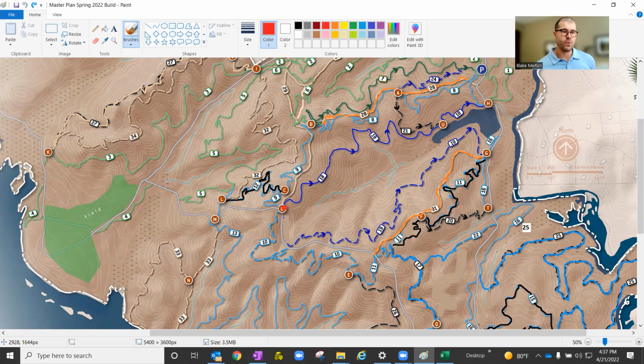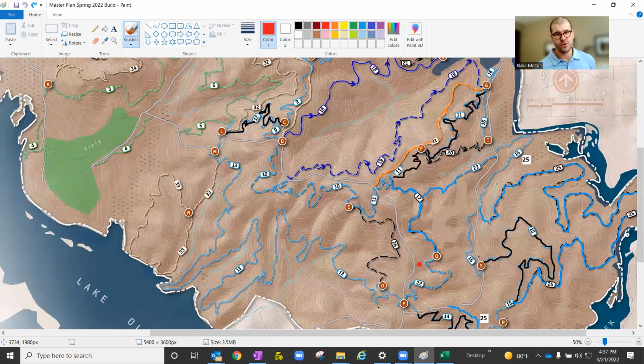What we have built is 10 from right here over to here, down to here. And we've built down to here, 17 down, and then 22 is in the process of being built. The machines are right here. As soon as the machines get built down to here, they're going to circle back around and fix a couple of things here that have shown up.